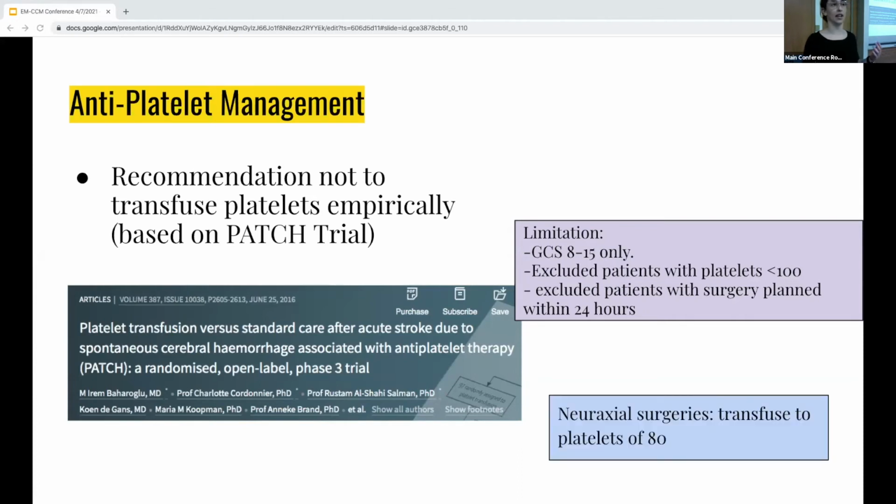This is to say, the American Association of Blood Banks doesn't create any sort of recommendation on this, even though they did put in some practice guidelines, but notes that the convention is to transfuse with platelets of 80 if there's planned neuraxial surgery. So if your neurointensivists and neurocrit team are planning for some sort of procedure in the next 24 hours, this is not the study to cite to say why you should not be giving platelets.